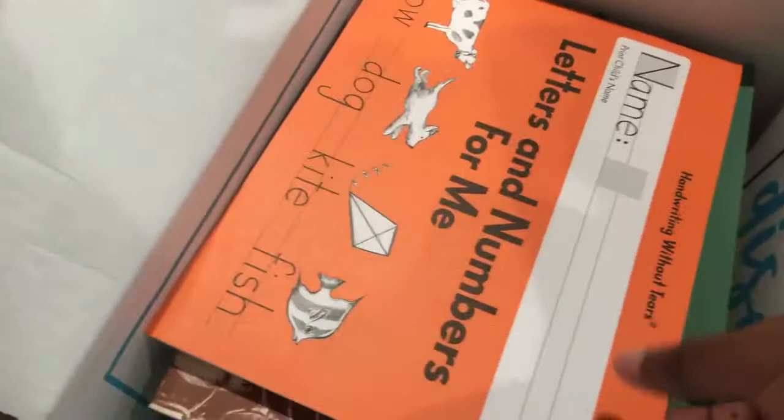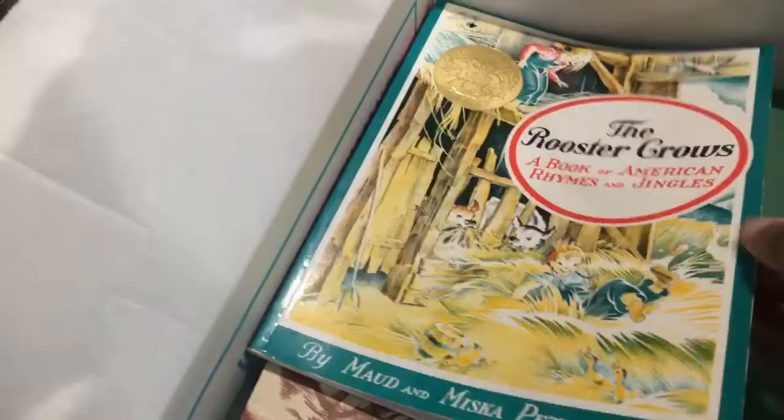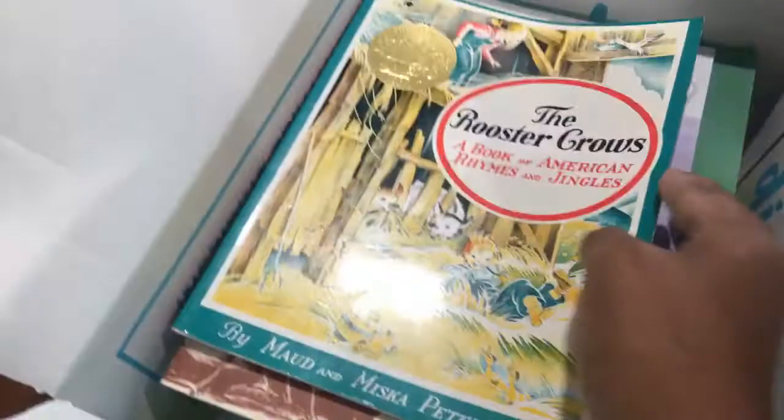Mike Mulligan's Steam Shovel. Ooh, this Rhyme Time. And you have this book too. A Chair for My Mother. Then we have Handwriting Without Tears, Letters and Numbers for Me. No, for me? Yep, for you. And then you have the book, The Rooster Crows. Yeah.